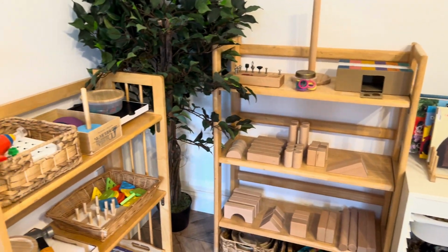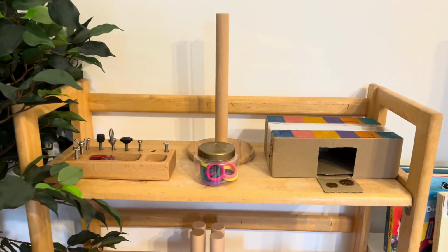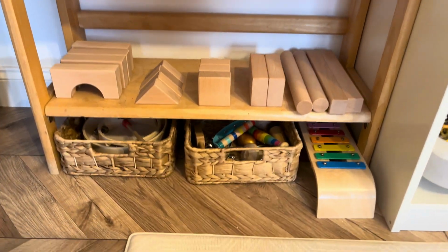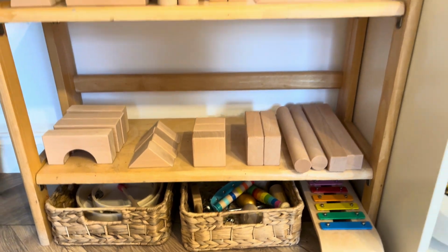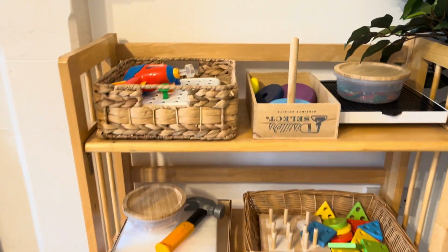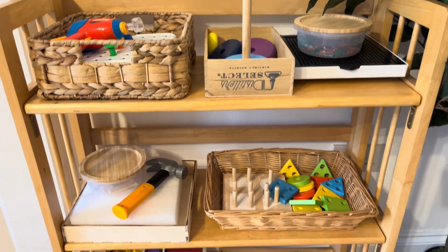And then over here, these are our more Montessori inspired open shelving. So we've got Montessori activities at the top, and then at the bottom we've got baskets of musical instruments and wooden blocks. And then again, this side, more Montessori inspired setup activities in trays.